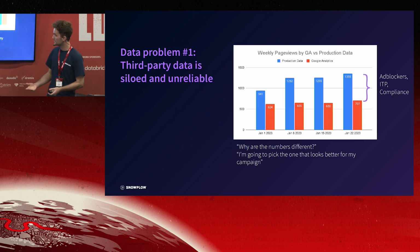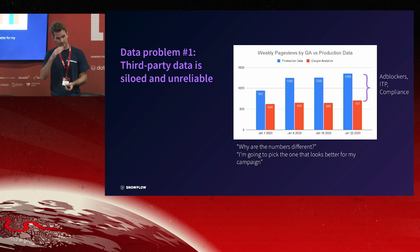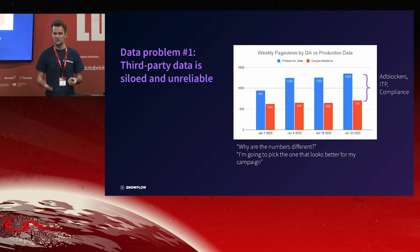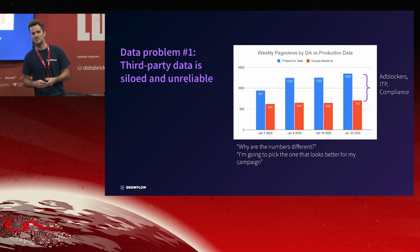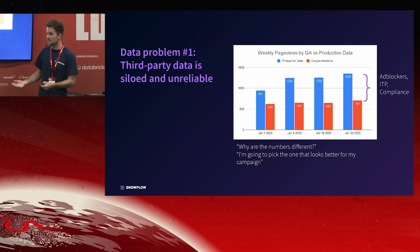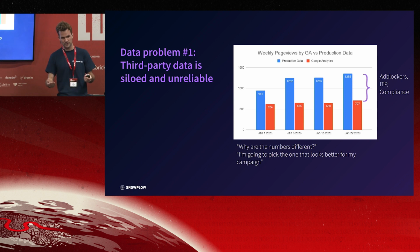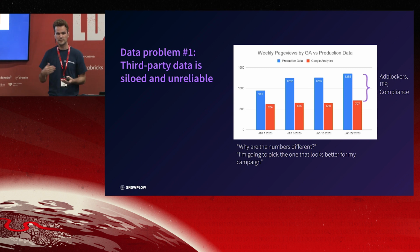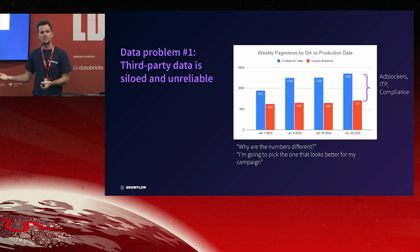So the first problem is that the data you get from third parties is often siloed and just straight up unreliable. I have an example here, based on my experience in previous companies: if you look at the page views for a page last week from Google Analytics, and then you check your own internal server data for how many pages you served, the numbers are like 2x different. Google Analytics vastly underreports because people are using ad blockers to prevent the data from being sent to GA.